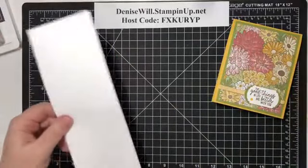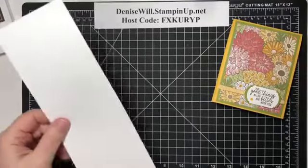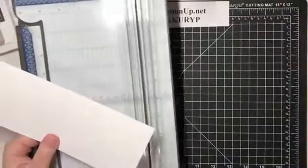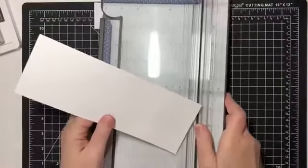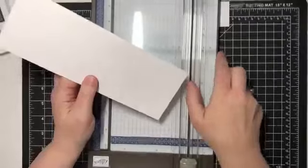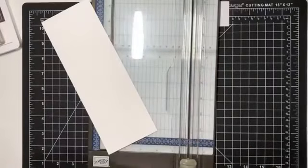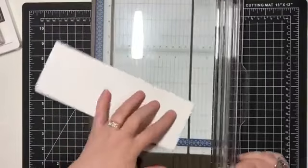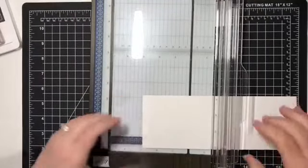The insert that we're going to use for the mechanism is a piece of Whisper White. Let me put this here so we can see it. And it is 9.5 by 3 3/8 wide. And we are going to score this.